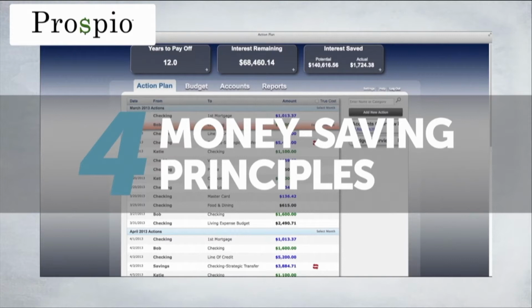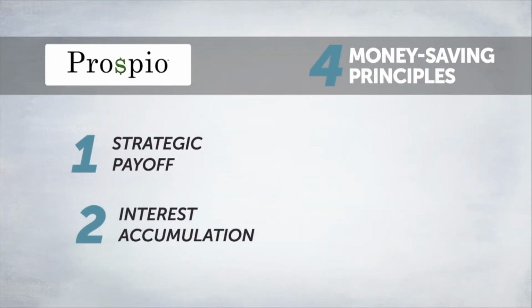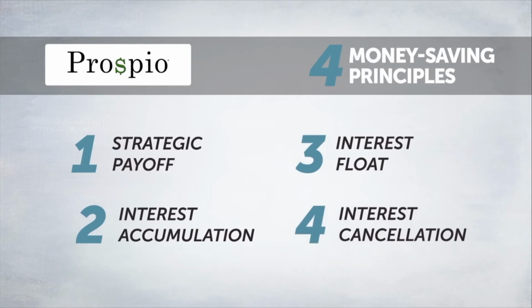This next example, you'll be able to witness how the Prospio system utilizes 4 money-saving principles to help you build wealth. The 4 money-saving principles that Prospio will utilize in order to help you build wealth are strategic payoff, interest accumulation, interest float, and interest cancellation.